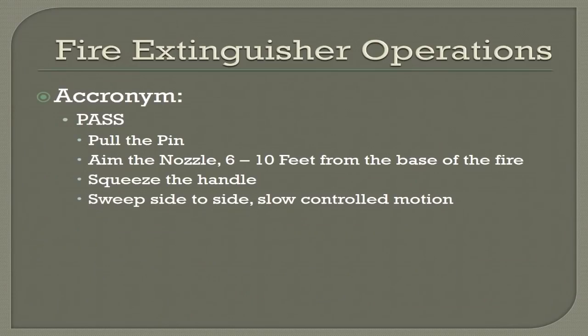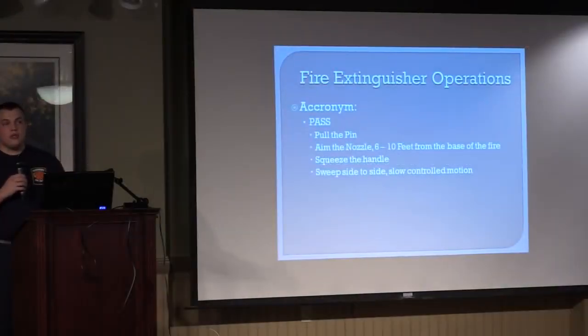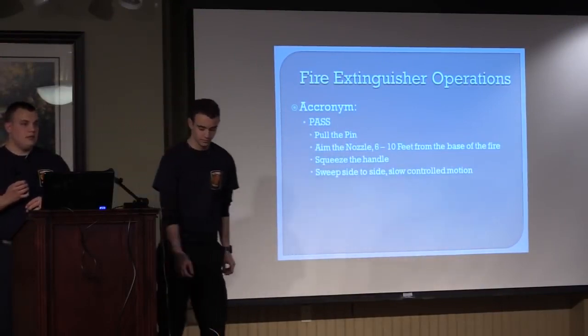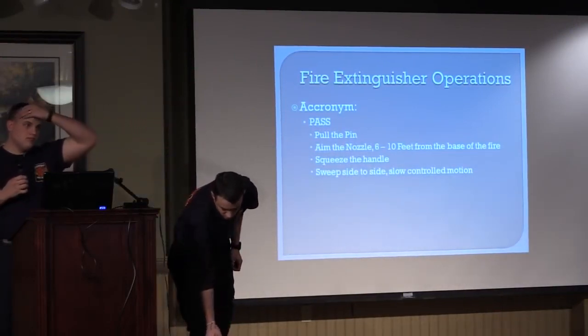Okay, so fire extinguisher operations. We follow the acronym PASS: pull, aim, squeeze, sweep. So you're going to pull the pin from the extinguisher. You're going to aim the nozzle at the base of the fire from 6 to 10 feet away. So how far back should you be if you need to aim it 6 to 10 feet? 6 to 10 feet.